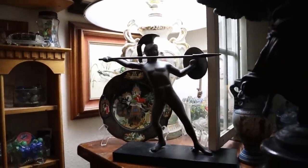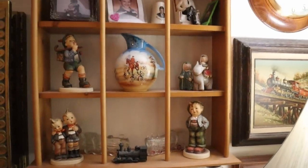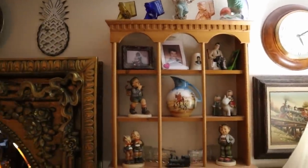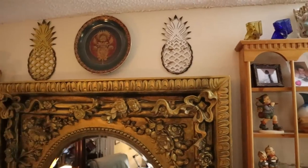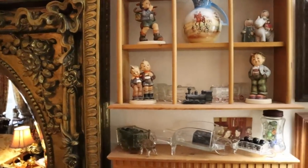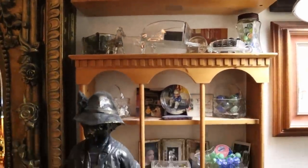Here's a Spartan brand. You'll see Russian plates, vintage lamp, wonderful feathered Hummels, boy pitching marbles, that little collection, that's the jump roper. And this was a redo that's in our archives, redoing that mirror. And see marbles and little sentimental pictures.